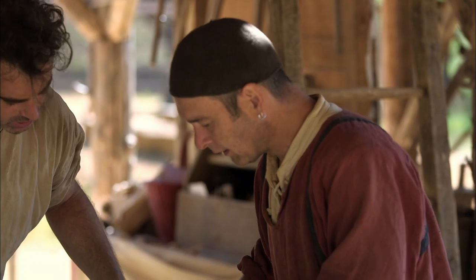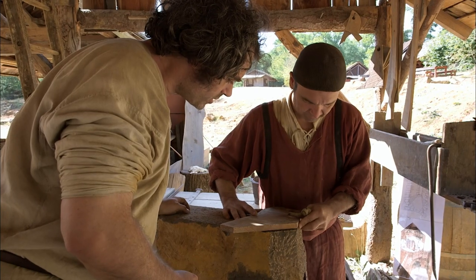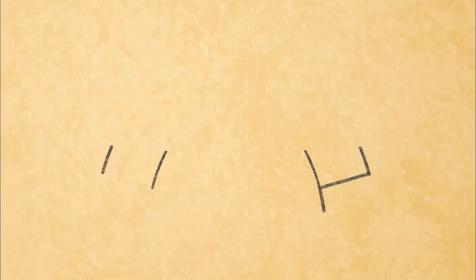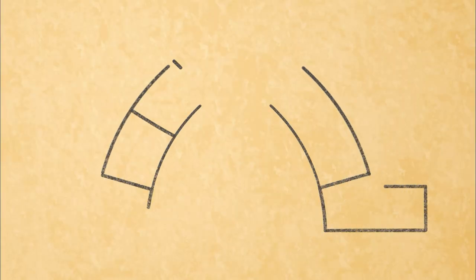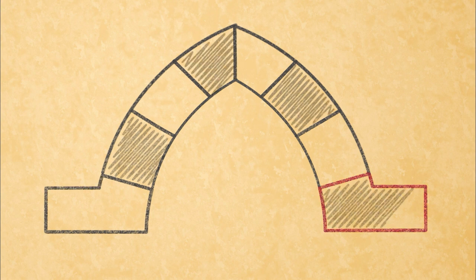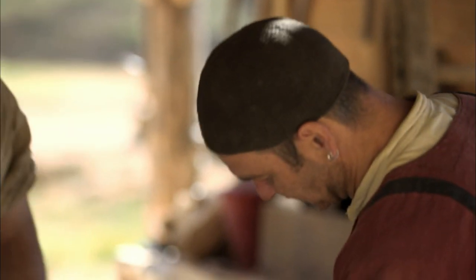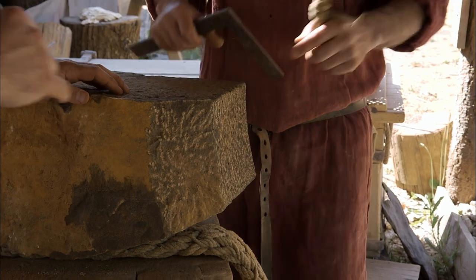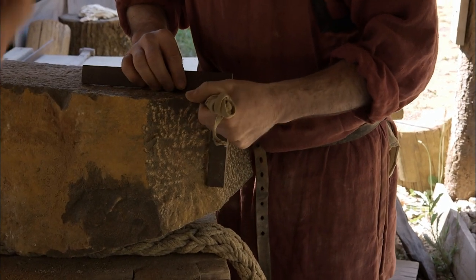This is your wooden template? Yes. You've got from the tracing floor? At the entrance of the chapel, there's going to be an ornate arch of alternating black and white stone. Peter and Clément are working on the first piece, but it's a complicated shape. It's very special. Here, it's round. Yeah, arch. Right. But here, it's a right angle.